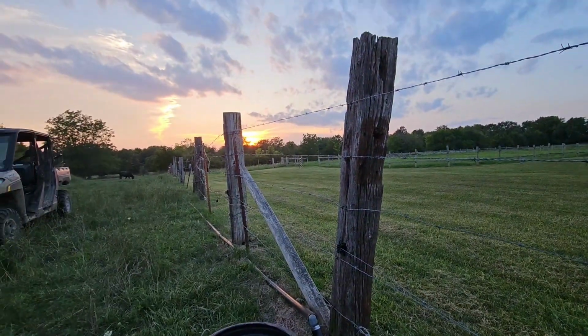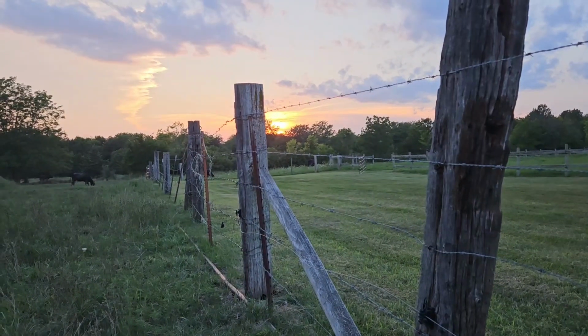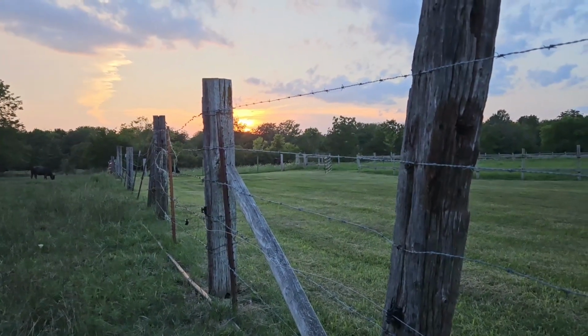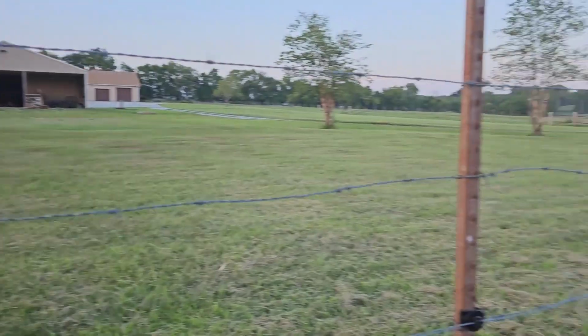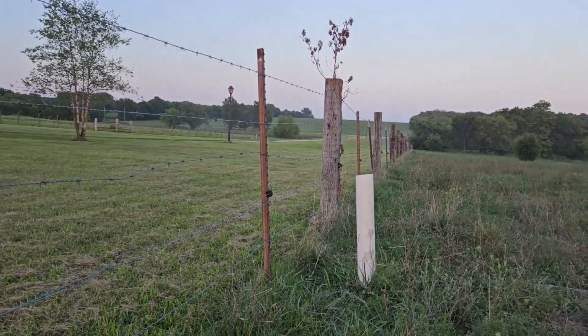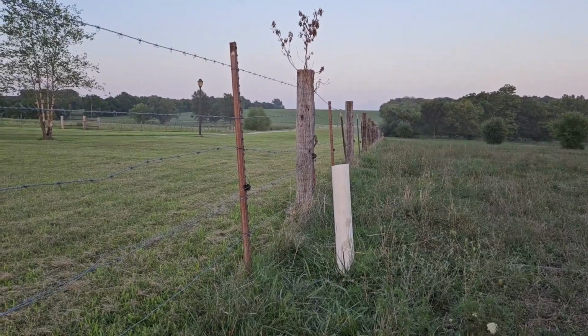Still have at least one calf, maybe a cow over here, and I'm waiting for them to come across. So I'm going to drive down, check the rest of the fence, and then wait for them to come across, and fix the rest of it.